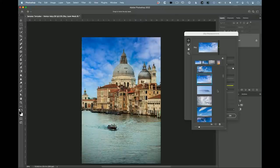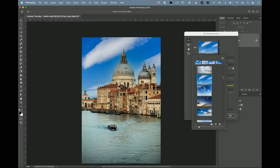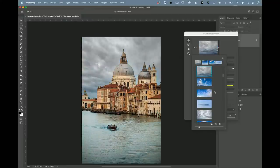All right. Then you can just try different skies. It might take a minute. I think the rainy day one looked the best. This one right up here. Yeah, it looks legit.